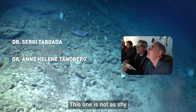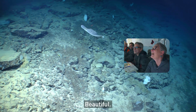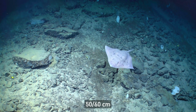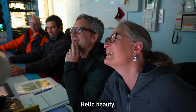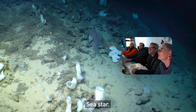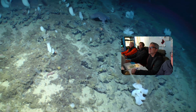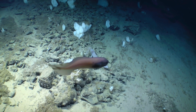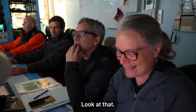This one is not as shy as the bigger one. You want to say hi? Beautiful. It's a really big one, I would say about 50 or 60 centimeters, even more. Look at that. Hello, beauty. Same species, but a different individual. Sea star. And there's a fish sleeping on top of the rosalid. Oh yeah. Holding my breath. Oh, but is that a fish just hanging out there? Yeah, he's just hanging out there. Look at that.